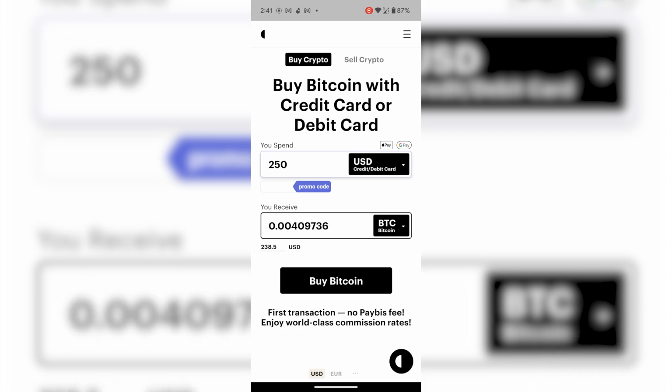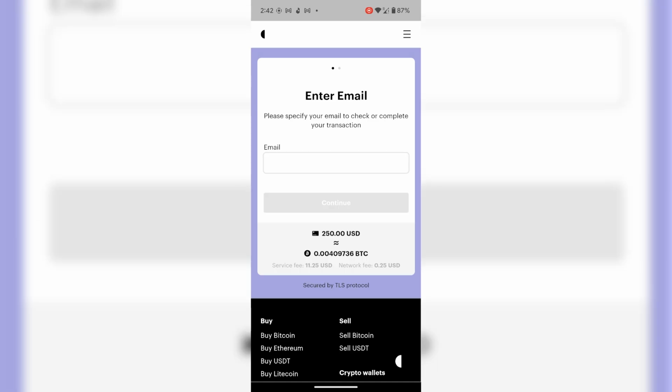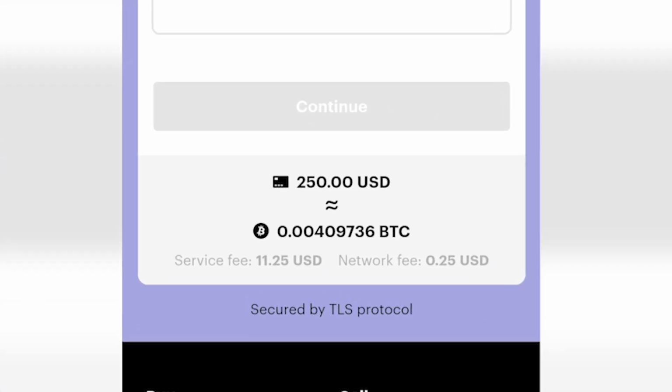After entering the spending amount, you will see how much Bitcoin you will receive. So from $250, I will get that much Bitcoin. Then you have to select buy Bitcoin. On that page, you can also see the service fee and the network fee, which will be deducted from the original value, which is $250.